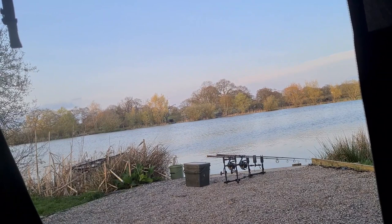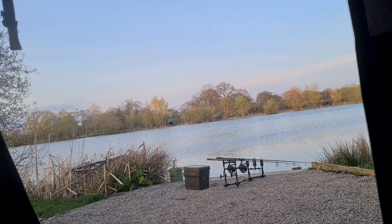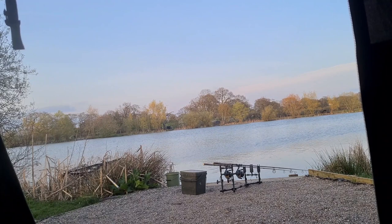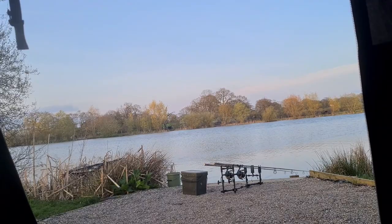I've put a little bit of bait out, a bit of particle and pellet with the odd barley in there. Not too much, just enough to get interested if anything passes over it through the night. With a bit of luck, hopefully a nice little update through the night. I'll get back to you all in the morning. So good night everyone. Thanks all for tuning in.